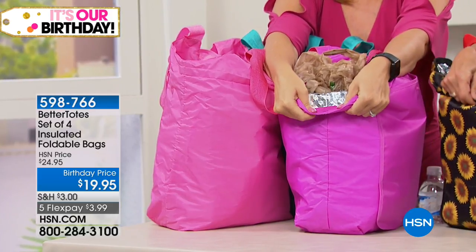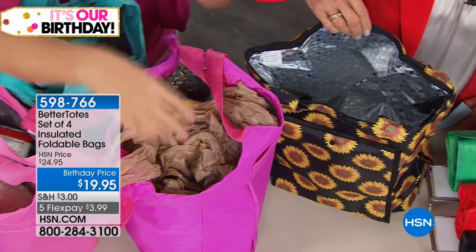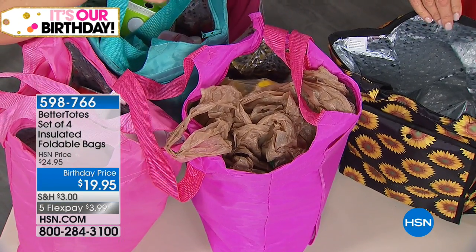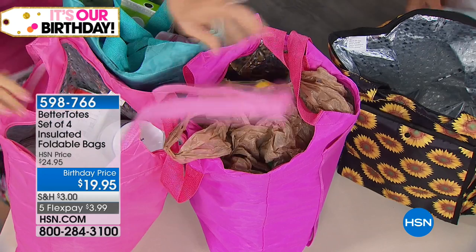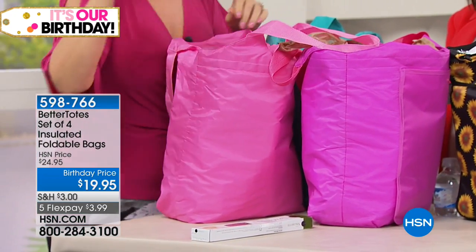I love that. So the great thing is, if you want to take these into the grocery store with you and do a little bit of grocery shopping, you're not rushed to get home. You can still make that stop at the bank and everything will still be nice and cool when you get home. So let's unpack these. I want to show you the capacity. And by the way, you're getting all four for $19.95.